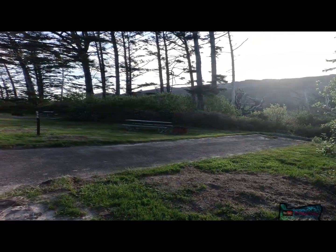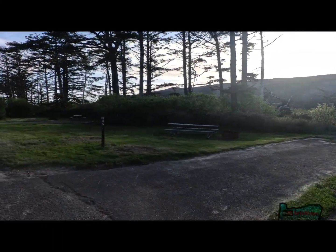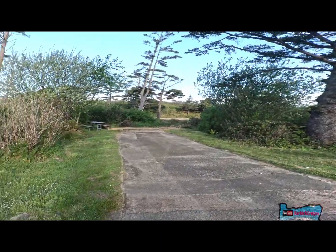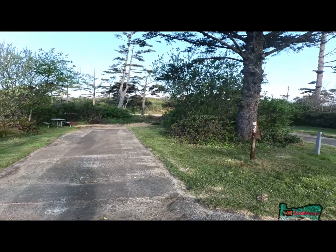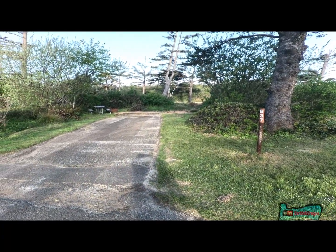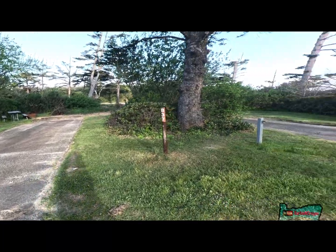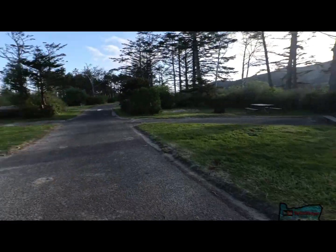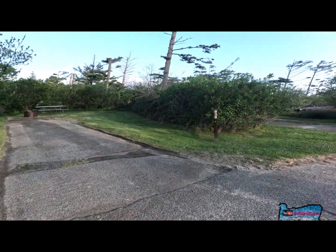Here is B36. Here we have B37. Now, here's the thing though, not a big tent in this one. Not a big tent. B38, it's got a decent sized tent.